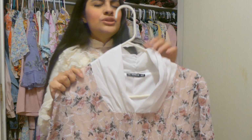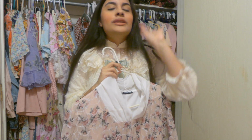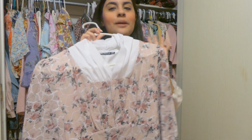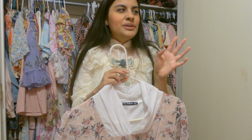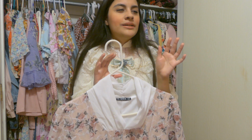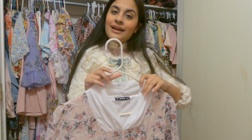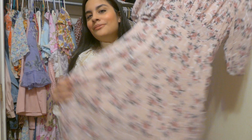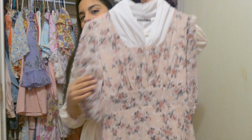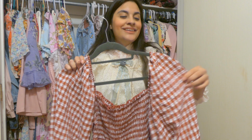I just think it looks so modest. Like when I saw this, the word that came to mind was modest and feminine, because sometimes dressing modestly, I mean, people associate the word modesty with like frumpy and ugly, and I don't think it has to be like that. So I just think that goes really well with that, and I love it. It's so beautiful.